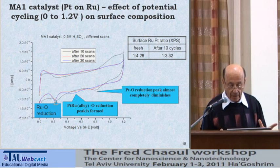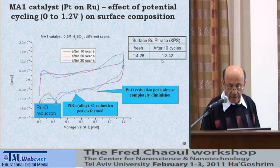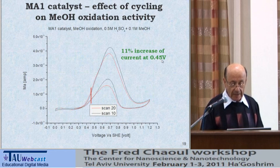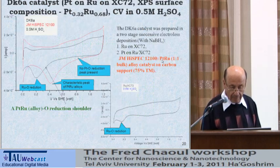So after cycling, what you can say is that this platinum-rich catalyst, 1 to 4 platinum to ruthenium, decreases in platinum on the surface to 1 to 3. And we formed platinum-ruthenium alloy. Now, it's interesting that by cycling this particular catalyst, the activity at 0.45 increased with cycle time.